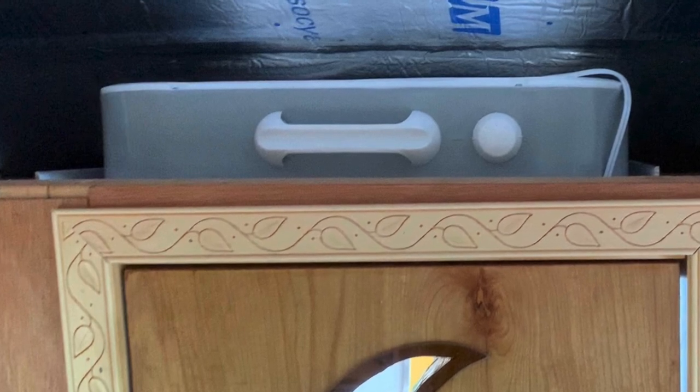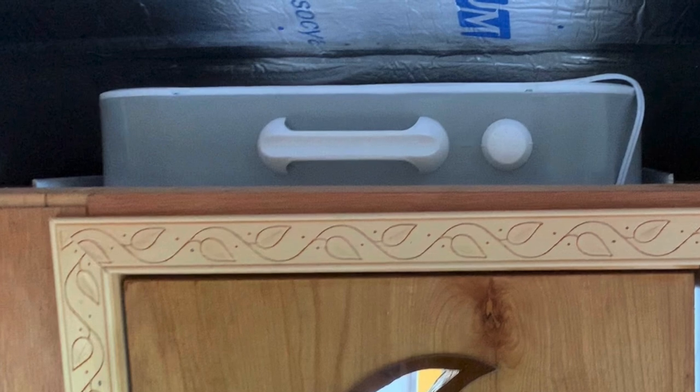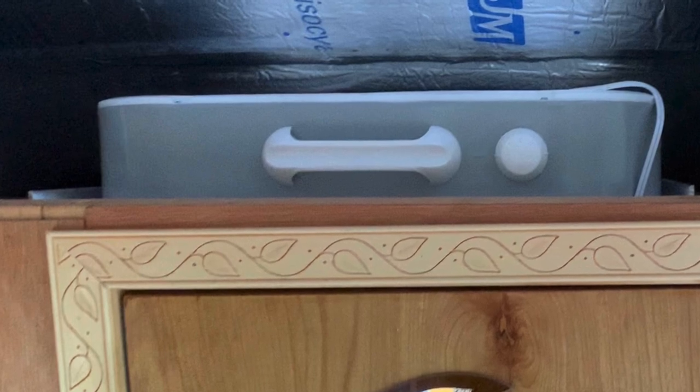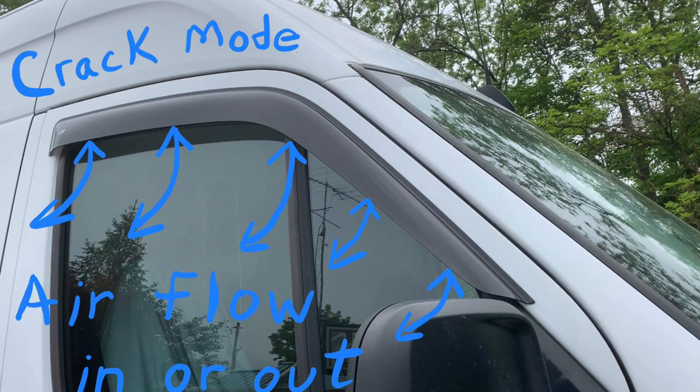A very simple way of reducing those protrusions on the top, cutting a hole in the roof, which is fraught with issues, and you can't insulate it. So this allows you to insulate the van while providing a ventilation flow.